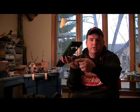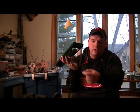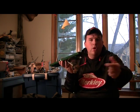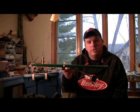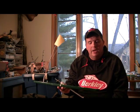Another good thing about it is on the spool underneath here, you can undo this, pull the spool out, and re-lubricate. A lot of tip-ups you can't do that. That's a big thing, because each year you want to re-lubricate these tip-ups so you don't get any hiccups. So the first big thing in your tip-up arsenal is having the best tip-up possible.